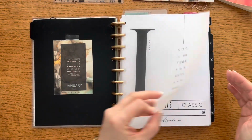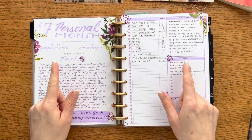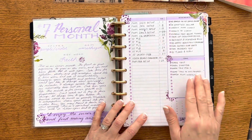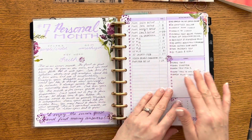This time around, I never got around to doing any kind of extra tab that would take me just to this monthly spread. So whenever I would flip to January using the plastic dividers, these came in the December box, it made me flip through. I'd have to go through these couple of pages, but what I found is that made me look at my personal month information a little more often. It made me check in with my projects and goals and my task list more often.